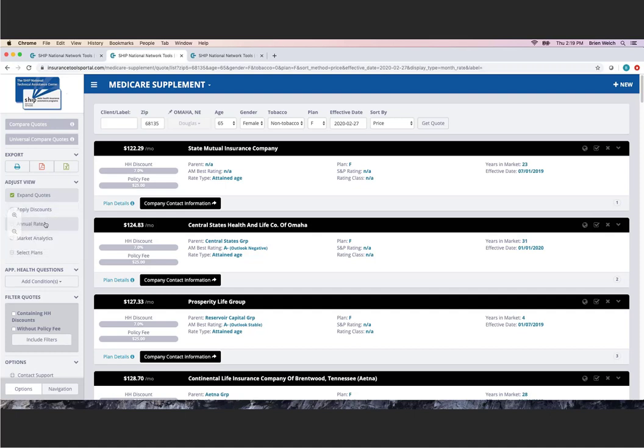The next one down is annual rate, pretty self-explanatory. If you'd rather see the annual rate versus the monthly, we allow that. If they wanted to see more of the calculation on an annual basis in terms of an annual cost.